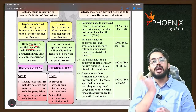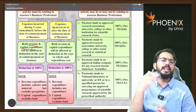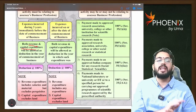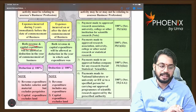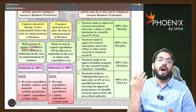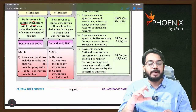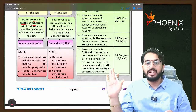The point is, whatever revenue expenditure and capital expenditure you have incurred before commencement of business, all of that will be allowed as a deduction in the year in which you commenced the business. Are you able to understand? But a maximum of 3 years before commencement of business will be allowed as a deduction in the year of commencement of business. Once business is commenced, all revenue expenses and all capital expenses other than land will be allowed as a deduction. Are you able to understand? Land is a capital expenditure, but land is not a depreciable asset. So whatever the capital expenditure on land is, that is not allowed as a deduction under section 35.